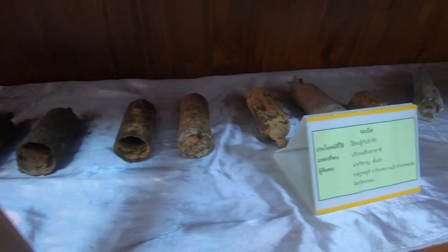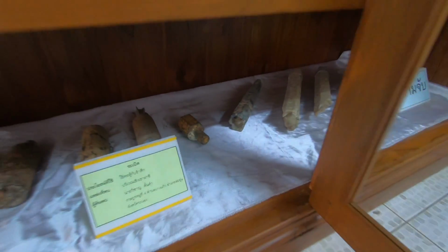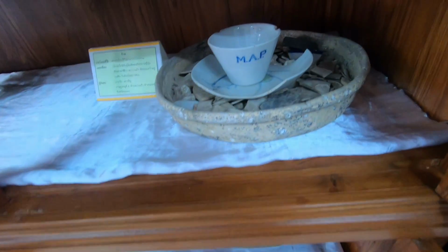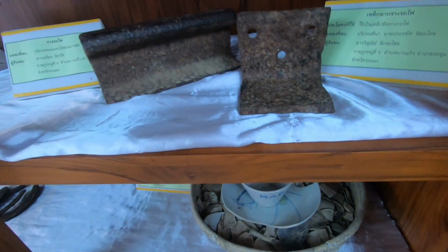Everything's written in Thai, but I was doing my best trying to understand what they were saying in Thai. They did tell me that this cup coming up was American. I would have thought English, but they said it was American. It was interesting inside there.